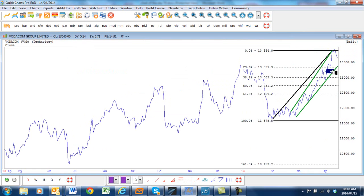Vodacom totally different at this moment. Upward channel, tested a high of 138.84, about 139, starting to come down. The current support is about 135. If the share breaks 135, next low is about 133.39. But we need to see if there's going to be a bounce up or if it starts to break this bottom green line downwards in the short term. Well, this is the share that's currently on the watch here.